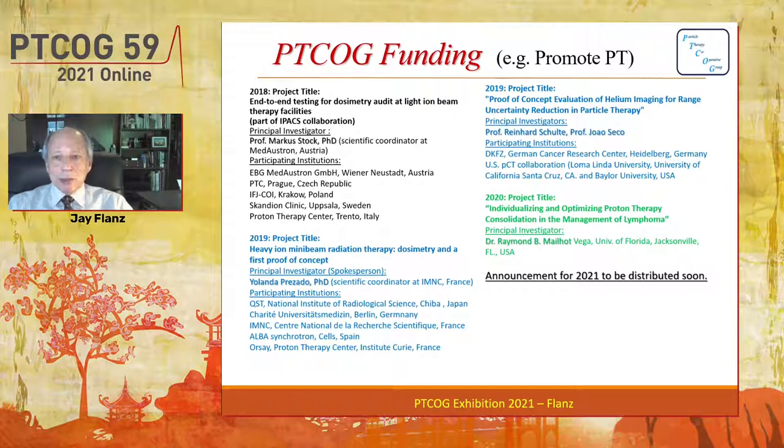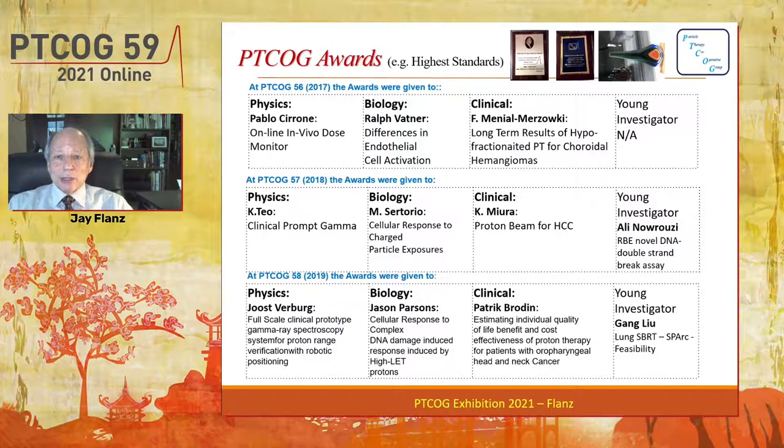We began in 2018. We have already funded on the order of four projects, and with really good results. And in fact, the announcements for applications to projects in 2021 will be distributed soon. So take this as notice that you will soon see the applications on the PTCOG website, and you're invited to submit proposals to have funding for projects.